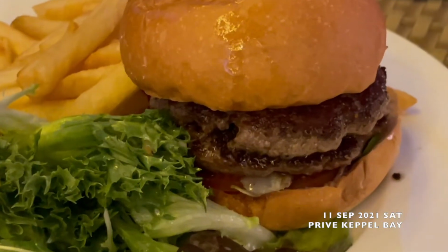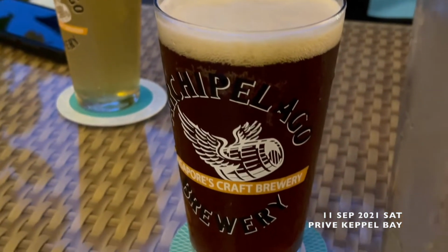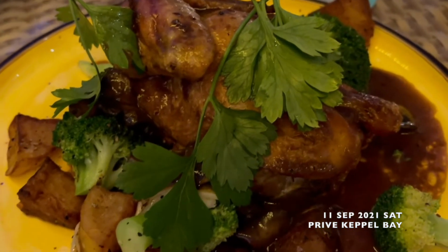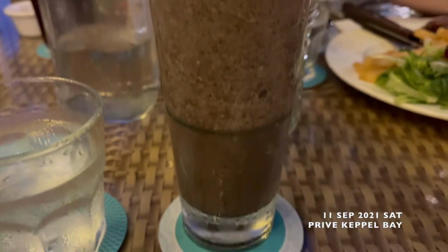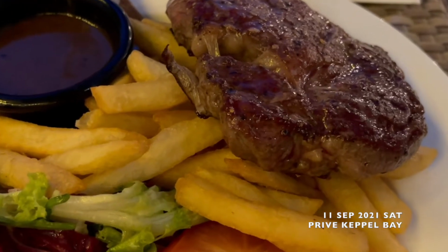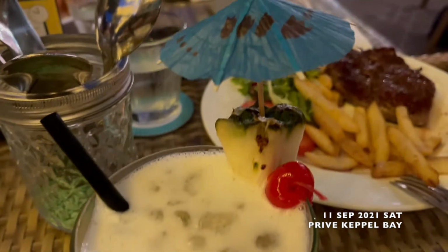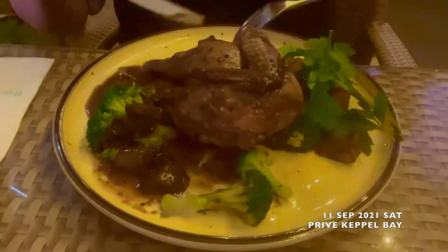This is the classic Wagyu beef burger. What you see now are 2 cups of beer, half pint and 1 pint. This is my roasted half chicken and my Oreo banana milkshake, the ultimate fish and chips, and the 200 grams steak and fries, and the pineapple and cherry cocktail with the paper umbrella. Watch me devour the lemon and thyme roasted half chicken.